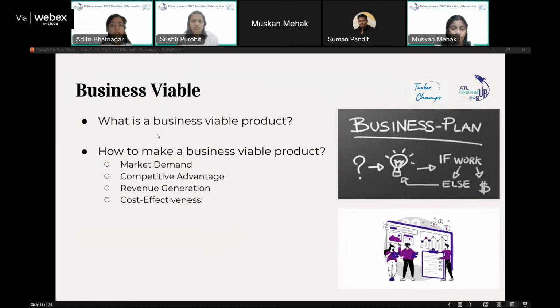Competitive advantage. The product offers a unique selling proposition or competitive advantage over existing alternatives in the market. It should provide a compelling reason for customers to choose it over the other options that are available to them in the market. Thirdly, revenue generation.